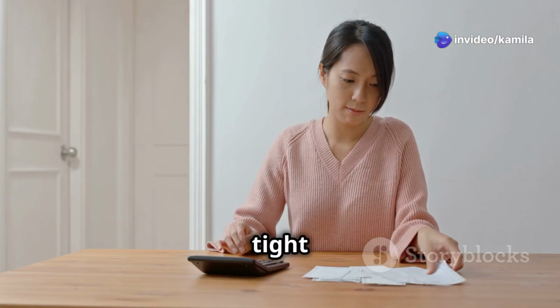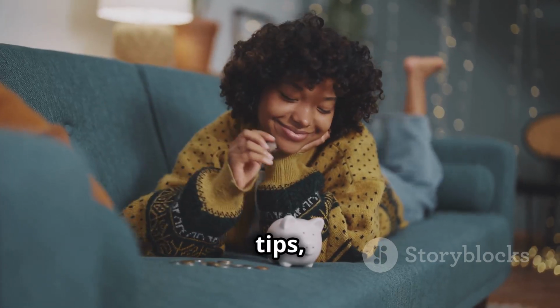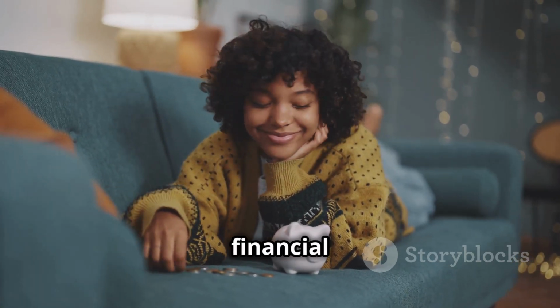Living in Dubai on a tight budget requires careful planning and smart decisions. By using these tips, you can enjoy the city and build a good financial future.